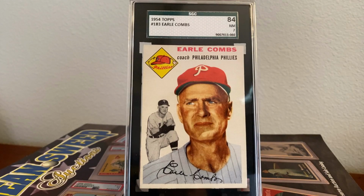Okay, let me turn this camera around and let you look at the post-war card of Earle Combs, Yankees Dynasty contributor, and then I'll say some things about Earle, and then we'll go on to his pre-war card. So this is his 1954 Topps, his first Topps card, when he was a coach for the Philadelphia Phillies. I'm a huge fan of 1954 Topps. I hope someday to complete all of the Hall of Famers and then some of the stars that I like and Yankee contributors like Earle Combs here. So I was happy to pick this one up.